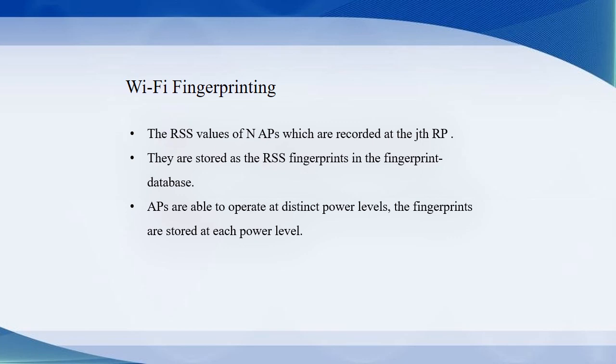Wi-Fi fingerprinting. The received signal strength values at n different access points are recorded at j different reference points. These received signal strength values are nothing but the received signal strength fingerprints. These fingerprints are stored in the database.